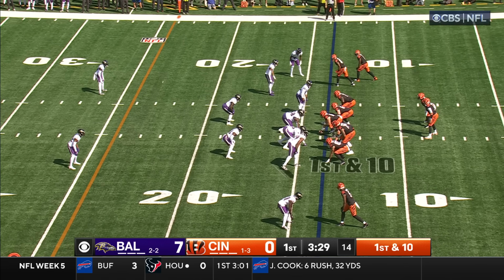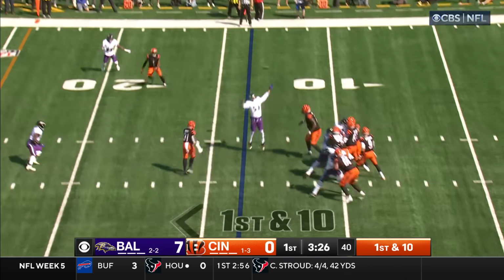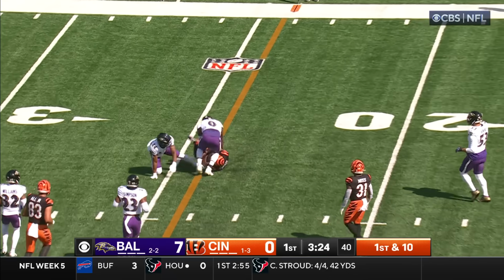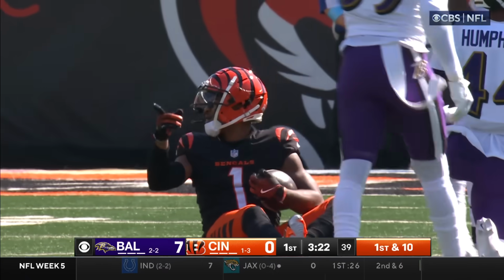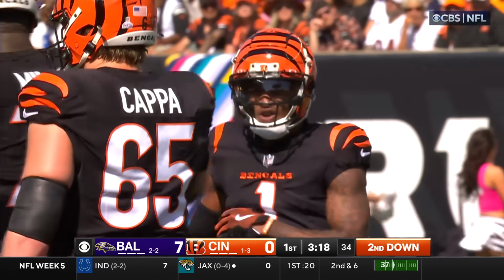1st and 10 from his 14. The fake and the throw. Chase will reel it in. Humphrey was low to get him. Gain out to the 24. Picks up 9. 2nd down, 1.